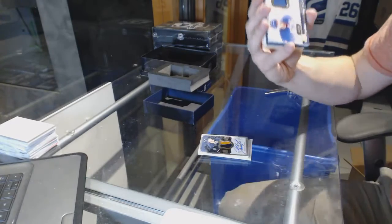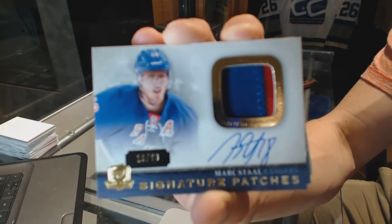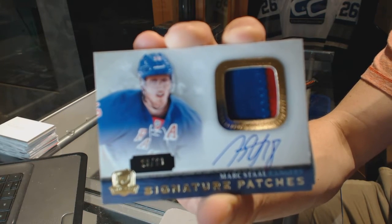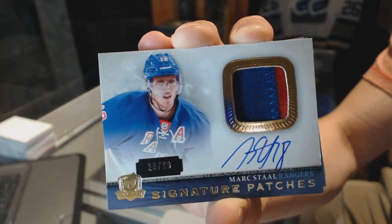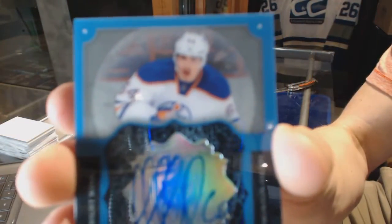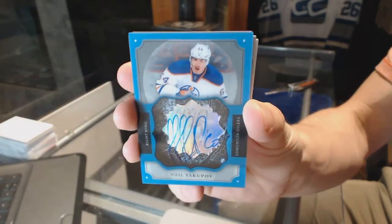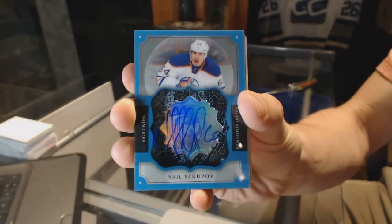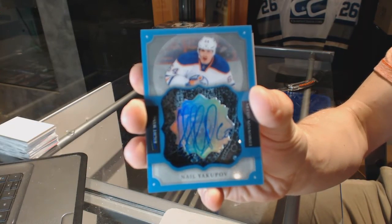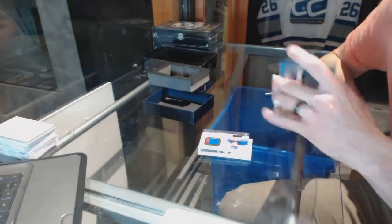Two color signature patches, numbered to 99 for the New York Rangers, Mark Staal. Brilliance autograph for the Edmonton Oilers, Nail Yakupov. Edmonton now, maybe Chicago soon. Nail Yakupov, brilliance auto for the Oilers.